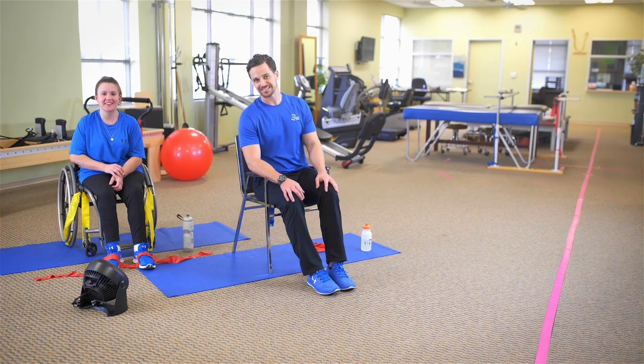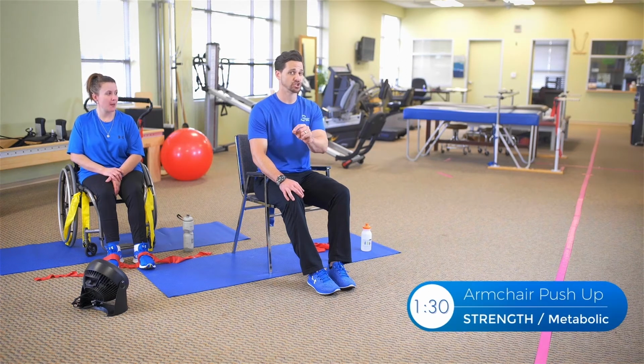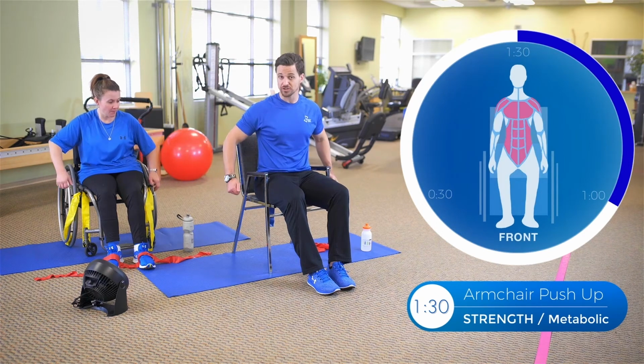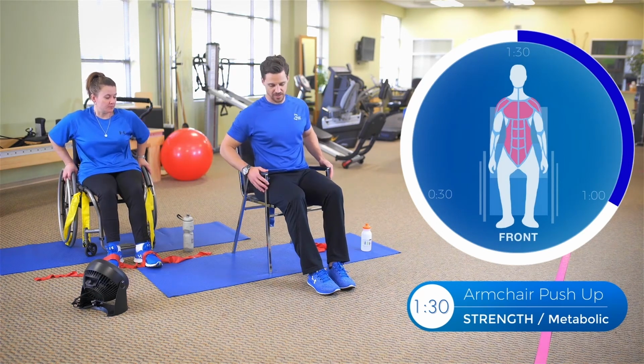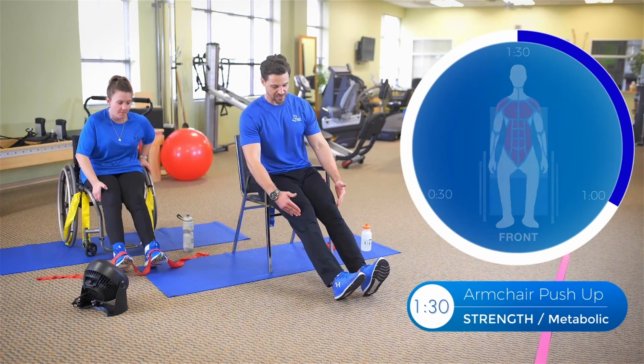We're going to execute a steady pace metabolic static hold armchair push-up. Whether you have armrests on your chair or no armrest, we're going to use the wheels or the armrests. All right, let's make sure we scoot forward. We're going to straighten our legs, flex our ankles.